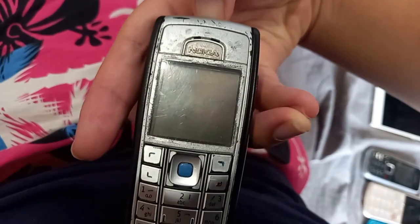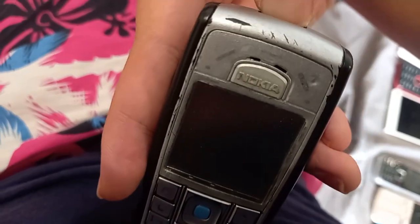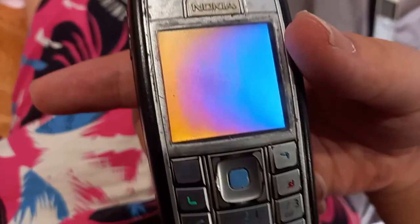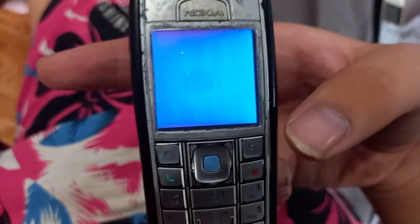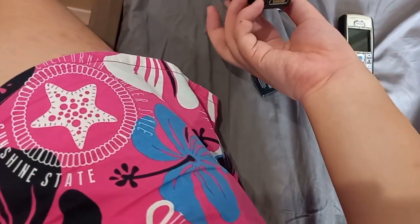Neither of these Nokias came with a battery. This one came with a bloated battery that I had to take out. How do you turn it on? There we go. And you can see this one had a burnt polarizer to the point that it doesn't seem to take a SIM card, and it makes it impossible to see everything.